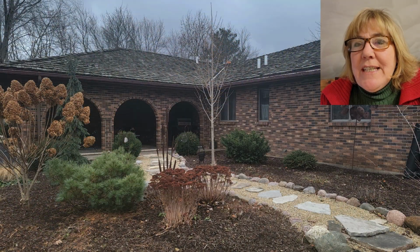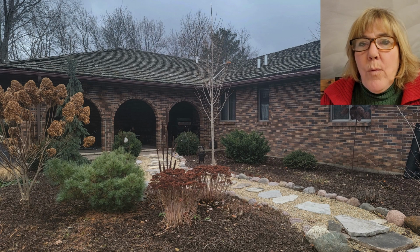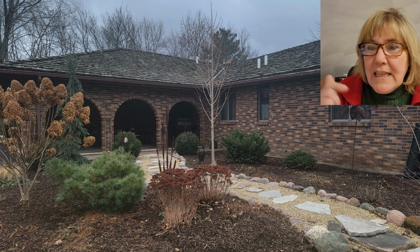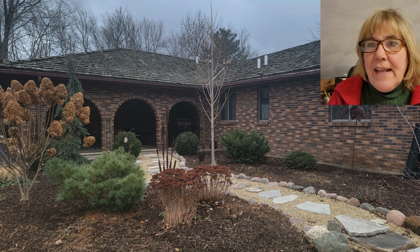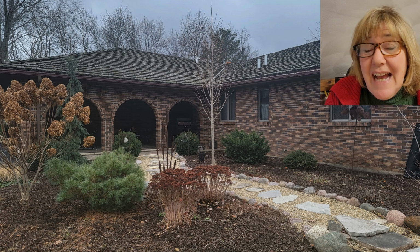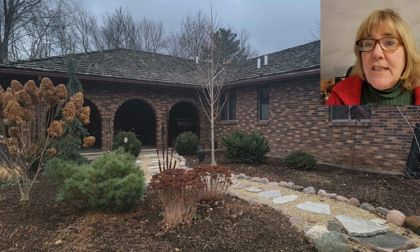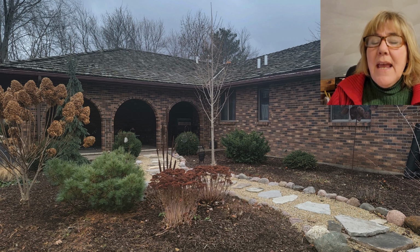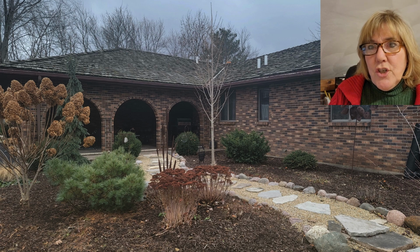All right, this picture is of the front of the house, and this is the bed where we did the garden renovation back on October 10th. I will link the video down below so that you can check that out if you want. This bed was really a hot mess. I pretty much pulled everything out of it. There's still ground cover. There's still some other things in here, but we'll see how that comes up in the spring. This is the bed that I want to do the design on.